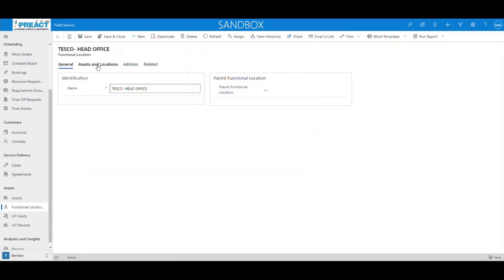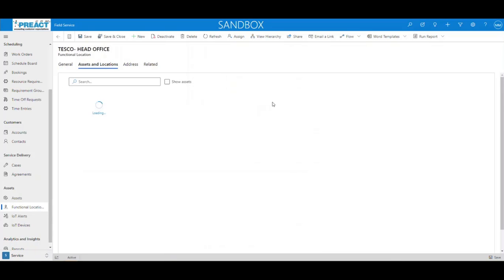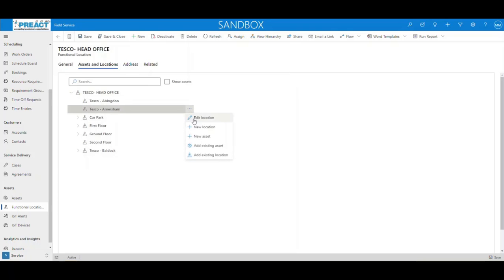On here, we've got assets and locations. Now it gives us a bit of a hierarchical tree as to where things are. So we can see Tesco's head office. Below that, they are the parent account to Tesco's in Abingdon and Tesco's in Amersham. But against the actual account, if we collapse that and expand that, we'd have our own assets on each of these different site locations themselves. You can see in here, you can edit the location, we can add a new asset to that or add an existing one to that, and a new location as well.